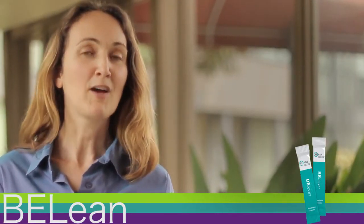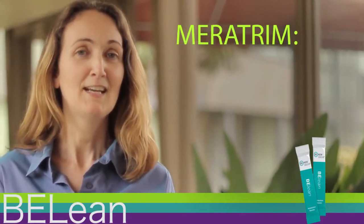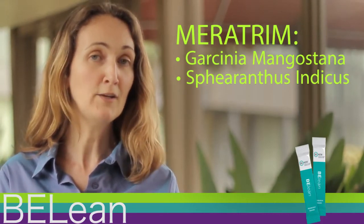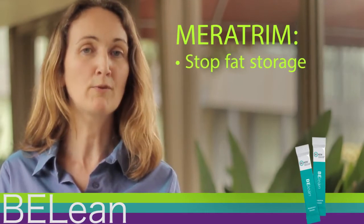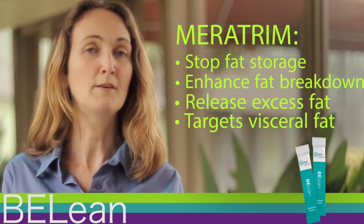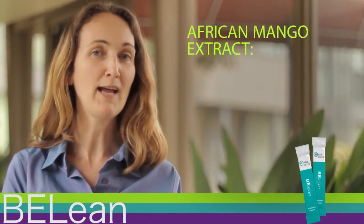So let's talk about the heart of the Be Lean, an ingredient called Meratrim. Meratrim is a proprietary blend. It actually contains rinds of fruits, rare fruits, and also flowers. And what they do, the clinical studies have shown, when they work together, when you ingest them together in the right ratio, they form a very powerful fat-burning partnership. They are focusing on the visceral fat, this belly fat. Another key ingredient in the BENew is African mango extract.